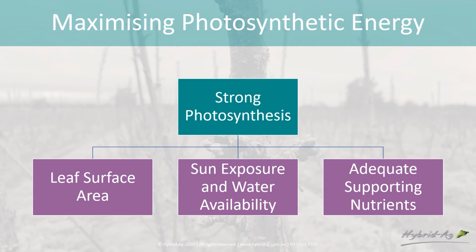Water stress has been shown to have an impact on the total strength of bud initiation, especially in almond trees. This manifests in a reduced number of buds overall per branch and a subsequently lower yield the following year. So sun exposure and water availability can both influence this strong photosynthetic energy production. And finally, appropriate nutrient support creates healthier leaves and plants that are more able to photosynthesize efficiently. This also encourages that strong bud initiation due to there being more energy available.